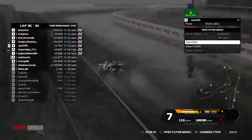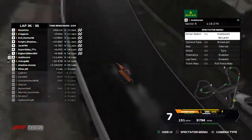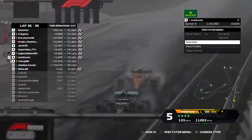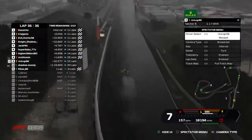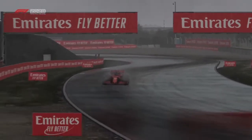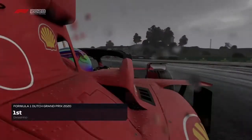Big Ben finishes 7th. Bloxham eventually will come home for an 8th place finish. Went for the move on Big Ben towards the end. It didn't pay off for him. And as a result, he ends up down in 8th place. Rick is going to take 9th in the Renault. Shadow Moody will be in 10th in the Haas, and it's a good point scoring finish for him, having qualified down in 16th. But he does manage to take out the final point.